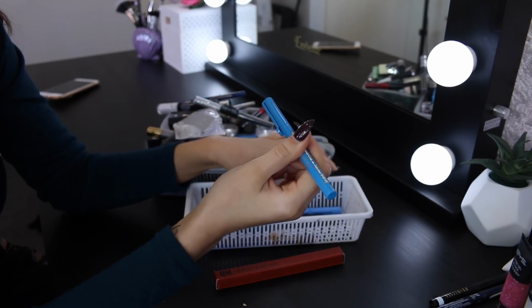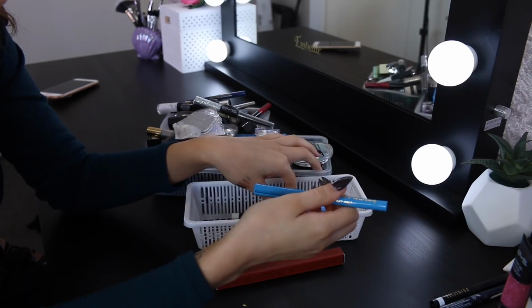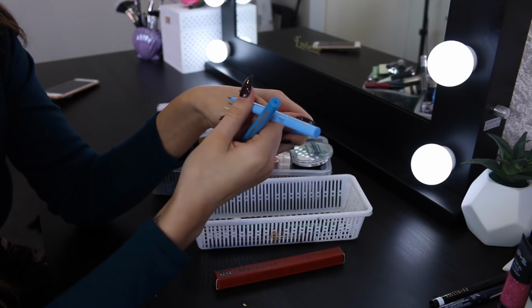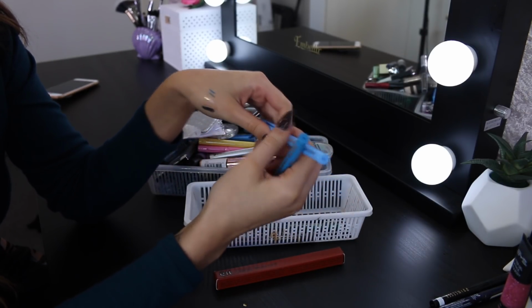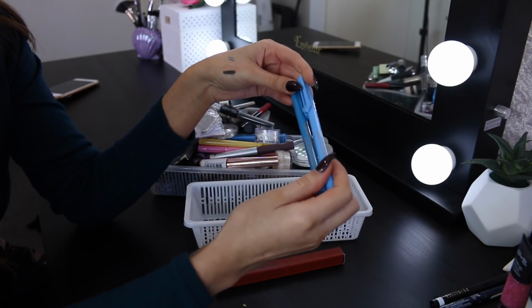So I've got the Too Faced sketch marker eyeliners. I didn't really like these. I'm just wondering if I should keep them because they are unique colors. The blue ones are really full of ink, barely been used. I think I might keep those. Yeah, I'm gonna keep those.